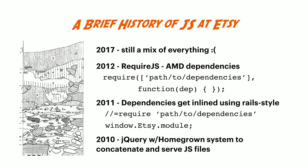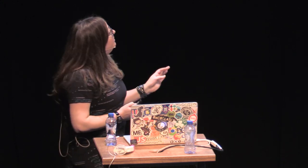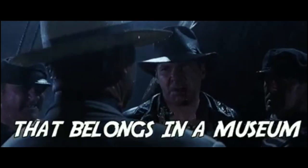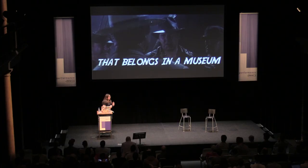But fast forward to 2017, and all this stuff still exists. We're hopefully, in the next 2 months, going to be rolling out Webpack. I'm really excited because we're finally going to get rid of this stuff and we'll actually be able to start using ES6. I know, right? We don't use ES6. Shudder. So our JavaScript belongs in a museum. But I have really high hopes for modernizing our code base. But this is really going to come back and bite us.